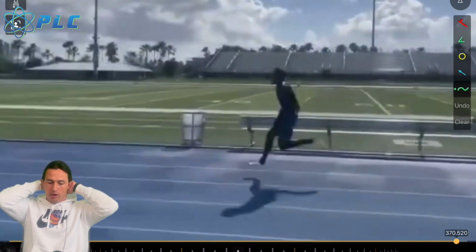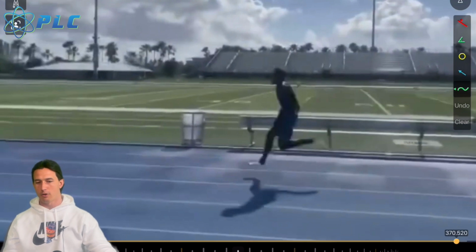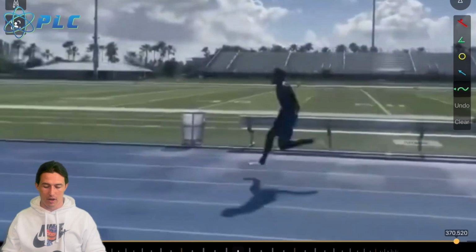I look at this not only when it comes to your top speed, but also your drive phase, right? As you're accelerating, your start, your first 3 steps, and really be able to better understand what are the main things that we need to improve, and let's focus on that. Let's spend time understanding the difference between what you're doing and what you should be doing, and again, invest the time into your development as a sprinter so you're actually able to make improvements.